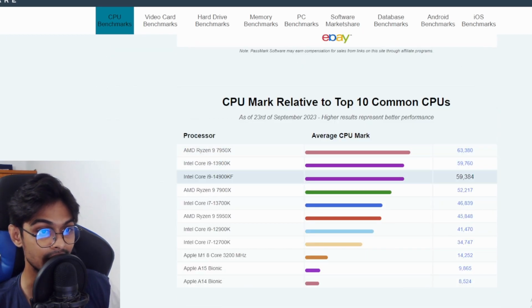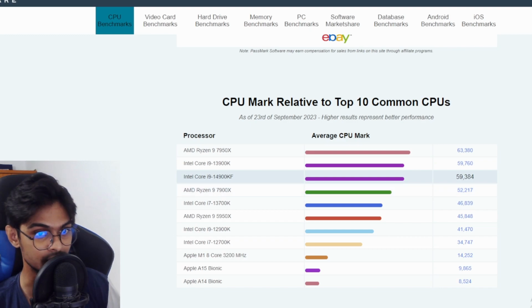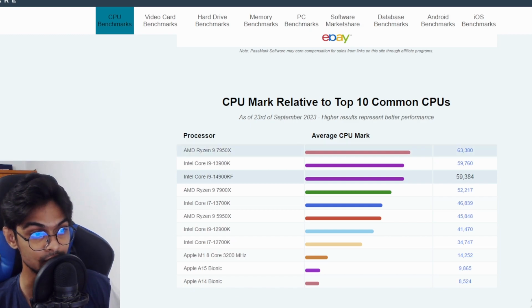Right here, as you can see, in the average CPU mark score, we're looking at Intel Core i9 4900KF lagging behind 3900K, which is kind of disappointing. Why would it lag behind? I mean, even though it's not a huge lag, just 59,384 and 59,760, so it's not that disappointing of course. Though AMD Ryzen 9 7950X is going ahead at 63,380, so that kind of makes the Ryzen 9 better.